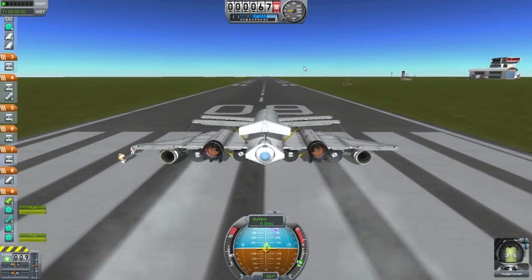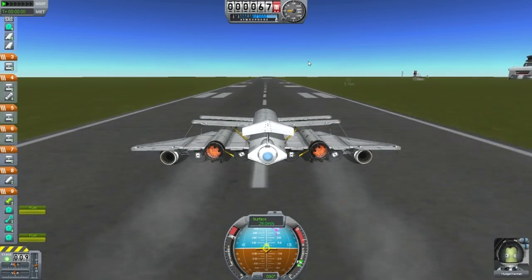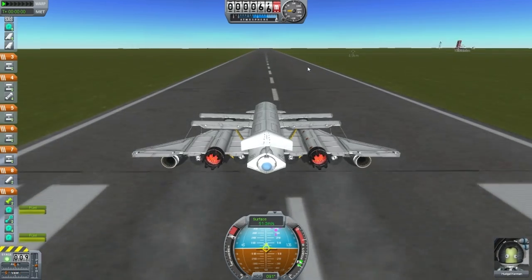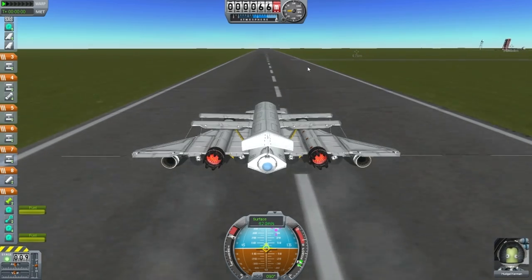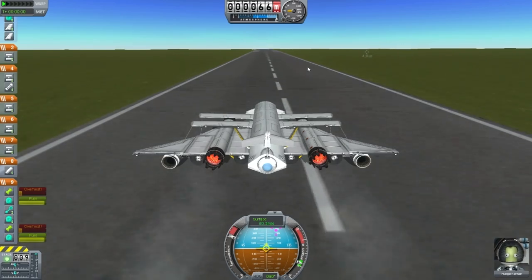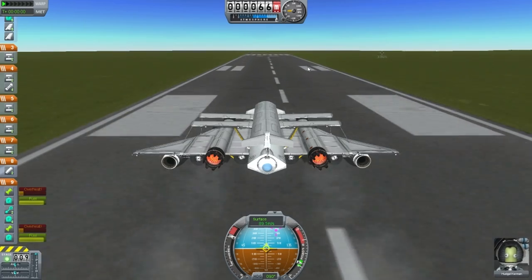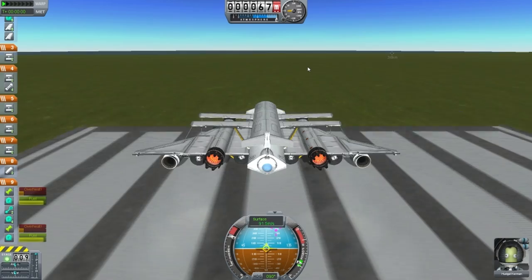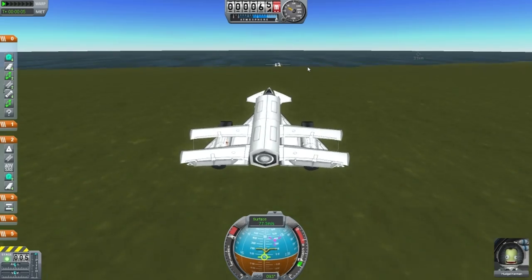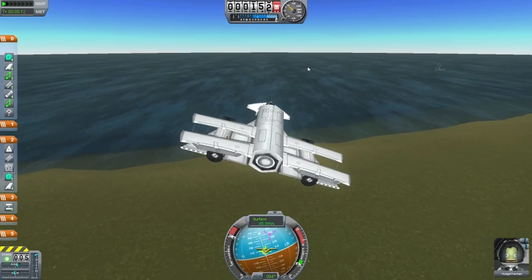Whoa. Watch it, guys. Watch your heads. Okay. They're fine. Alright, let's keep things nice and steady. Easy. Easy. Won't this thing take off? Oh god. It's flying! Hoodgal, look how happy he is. He's flying.